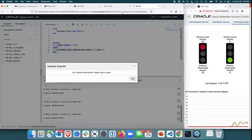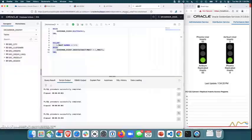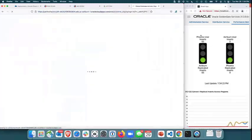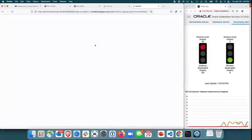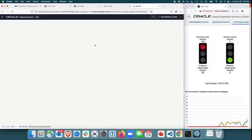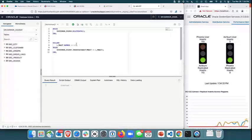I can actually go ahead and kick off the bidirectional side, because right now we're only seeing inserts on Phoenix and Ashburn replicated inserts. And if I can get this logged in before, if not, I'll just show this one more time. So we can kick this job off. This will go up to 168.